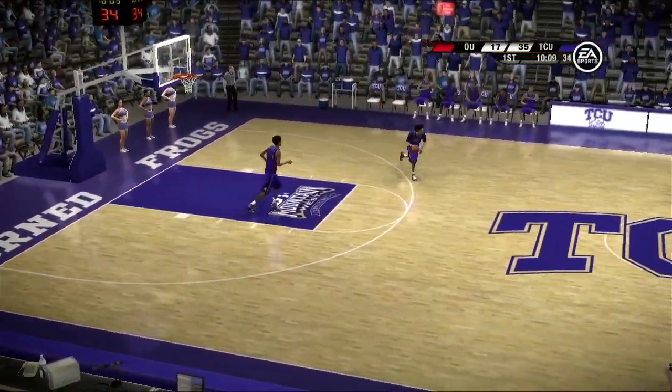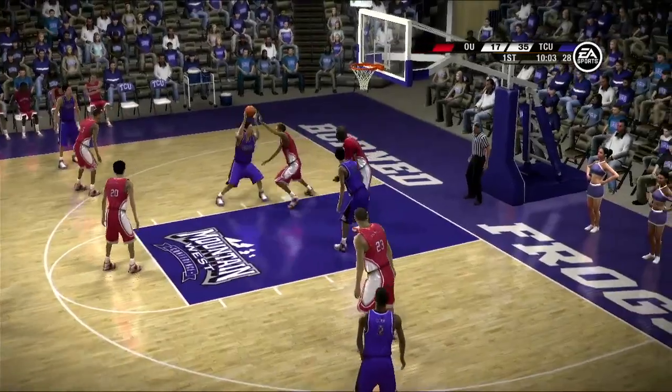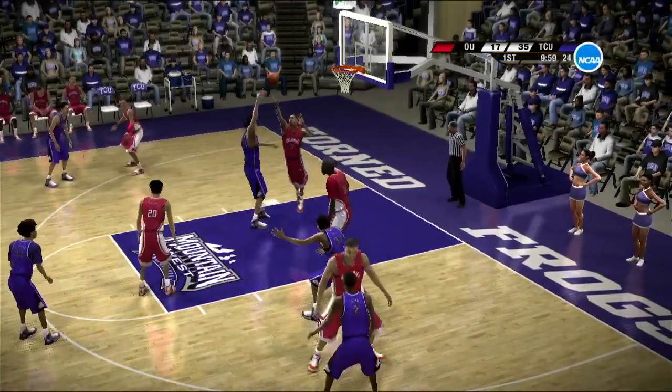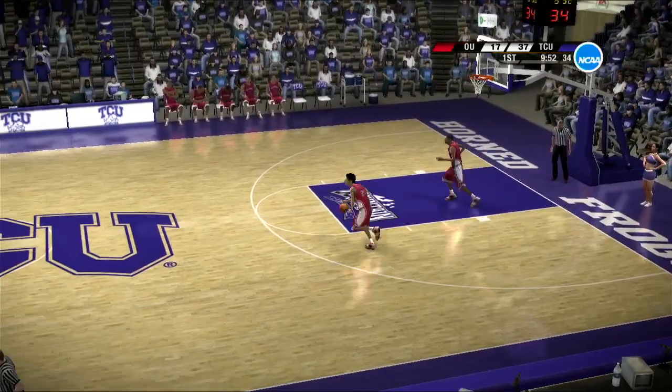The Sooners are a respectable defensive team. I think the old adage is offense wins games, defense wins championships. That's what I like about them. Solid defensive teams always have a chance to win. Tries for two. Unbelievable. Look at that post position. He can't get a piece of that, baby.